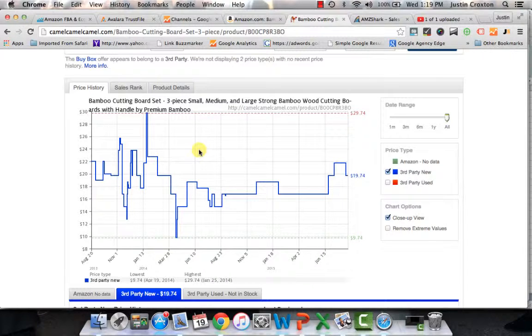It's not perfect, but if you look here, you can see that at one point they were at $22. They went down to 19. They went all the way up to 30. That's probably a time when they were about to run out of inventory and they wanted to raise their price, and so they figured why not. And then they decided to drop it all the way down to $10 for whatever reason. And so now going through this process, they're somewhere around $18 to $20, at this $19.74 mark.